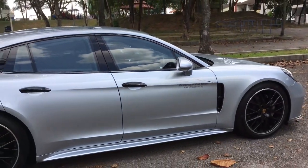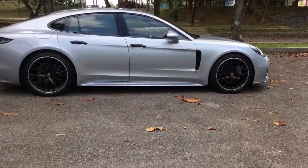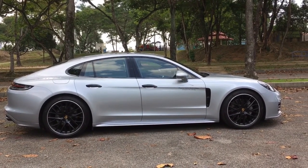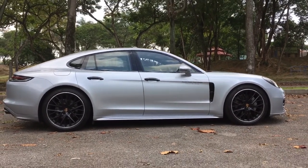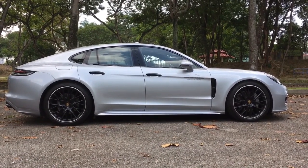It has a 3-litre V6 engine, twin turbo, pushing out a healthy 440 PS and 550 Newton meters of torque. This car will do the 0 to 100 kilometer dash in just 4.2 seconds.